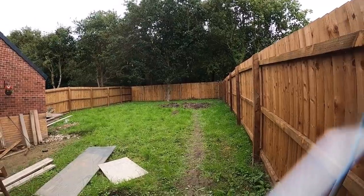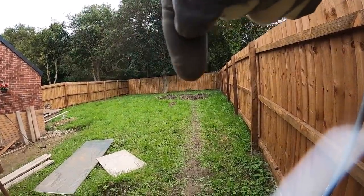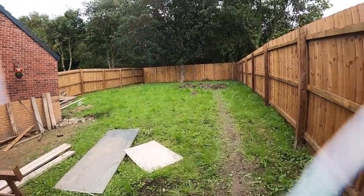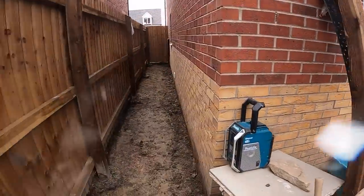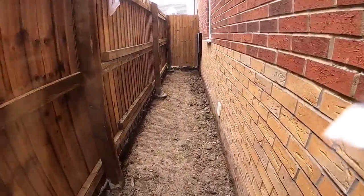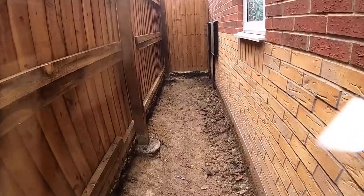There it is. So that's it for now. Just going to get the whacker out, give this a run over with the whacker. Doesn't need it, but we've just loosened it a bit and compacted it back down again.